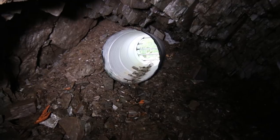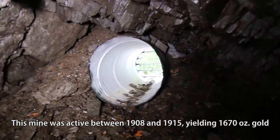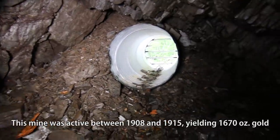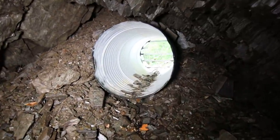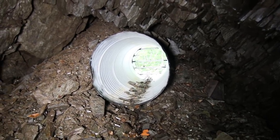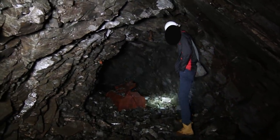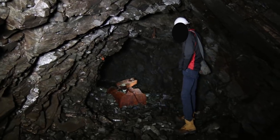Okay, here we are on the inside of the tube looking to the outdoors, as you can see. So this was the original portal. And now we're standing on the floor inside the mine. So with a little crawl through that tube, maybe approximately 10 feet, we're in. So turning around in the adit, it's all intact and it continues.